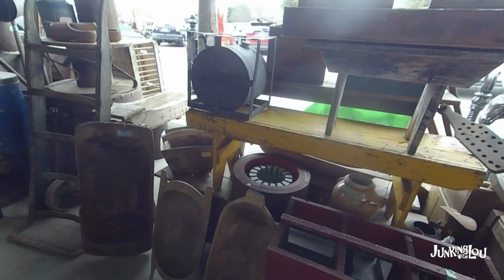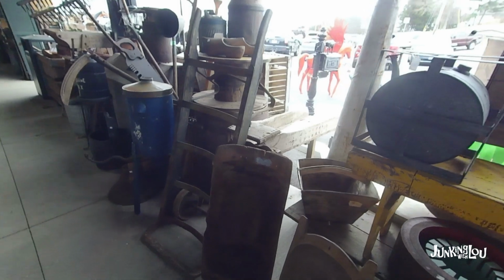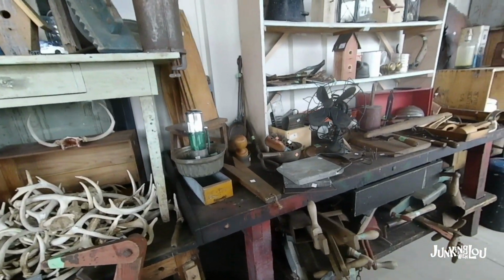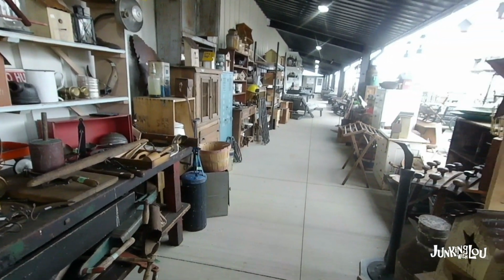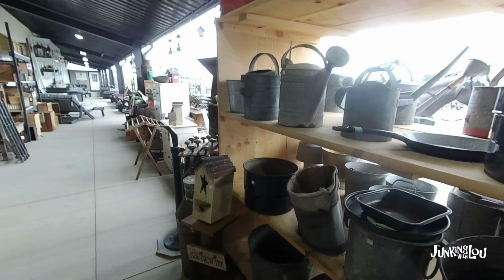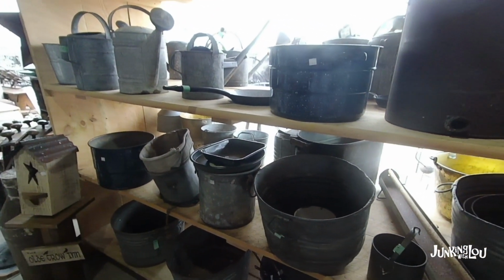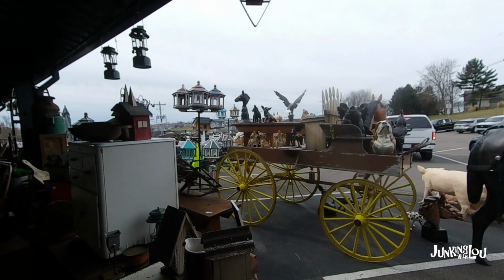And here's some more items outside. The outside was just chock full of stuff. So make sure you walk around this building if you go in, because you might be missing a lot of cool stuff. There's lots of birdhouses and furniture and tools and pretty much anything you can imagine. And here's some galvanized items to use to decorate around your house. And here's a nice old carriage.